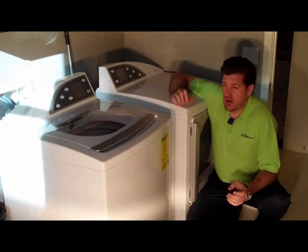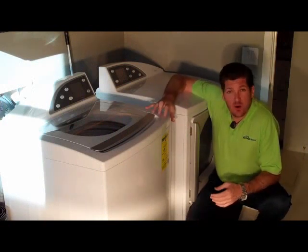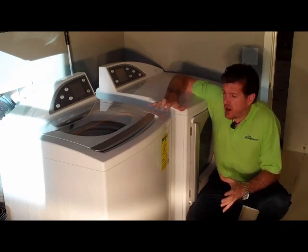Another big piece of having an existing home that's been upgraded or not, or a new home and the potential options of it, are appliances.